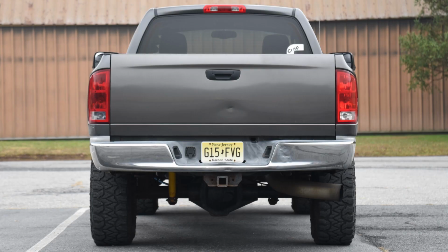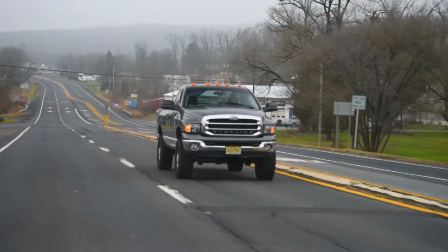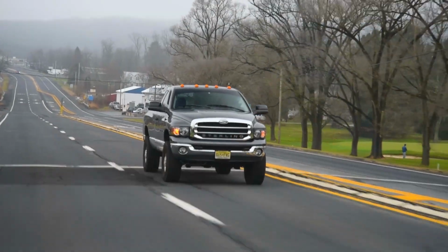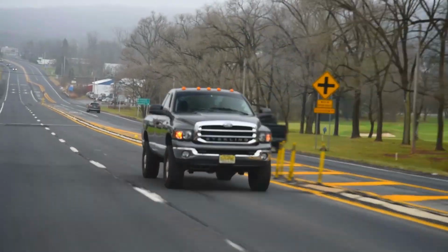Yo, I got a Cummins. Well, that's cool. What do you tow? Nothing. Every used Dodge Cummins comes with two of these three artifacts: crucifixes, morning after pills, and breathalyzer ignition switches.